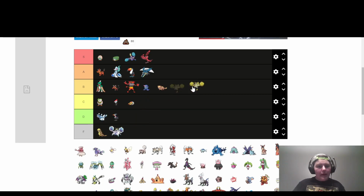Then this one is gonna be probably an A, I think. This one's cute. It's very fun. I like its animations. It's so peppy and cheering you on. I like the big puff balls of feathers that it has as pom-poms. This is just a really fun Pokemon.